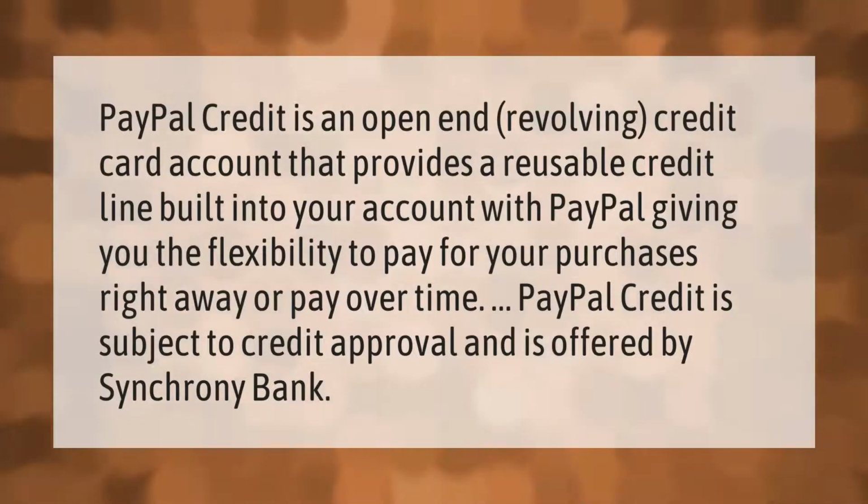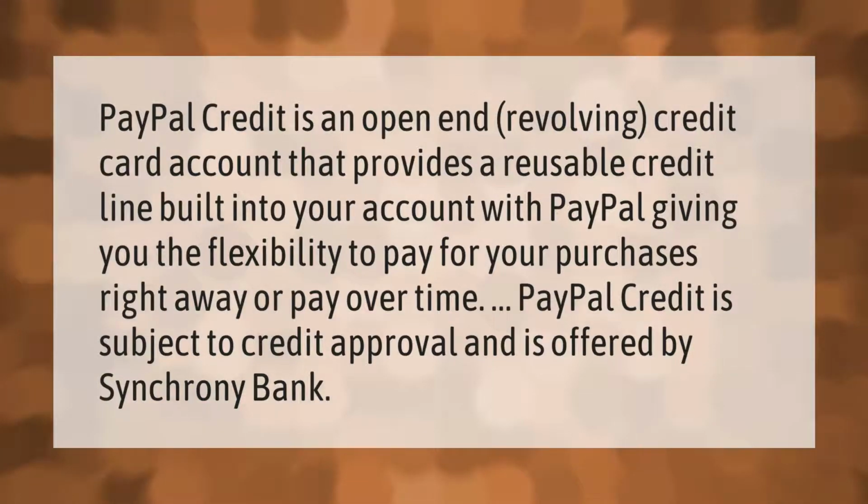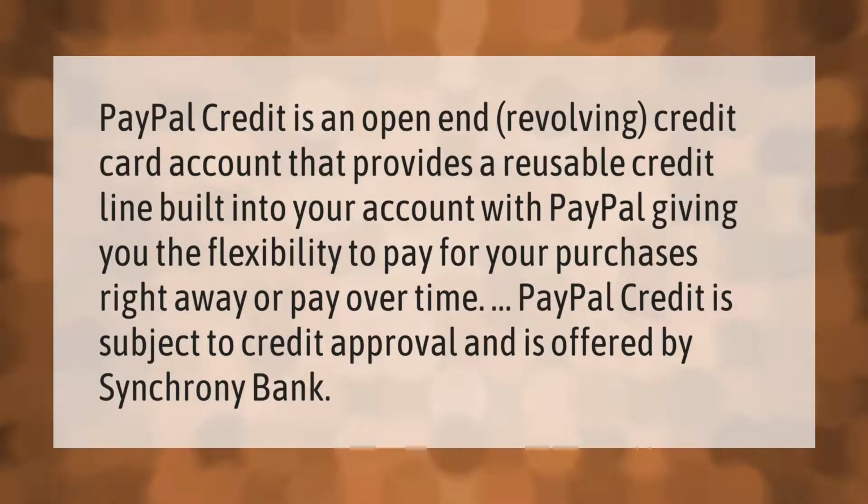PayPal Credit is an open-end, revolving credit card account that provides a reusable credit line built into your account, with PayPal giving you the flexibility to pay for your purchases right away or pay over time. PayPal Credit is subject to credit approval and is offered by Synchrony Bank.